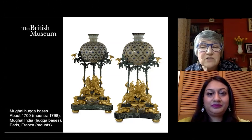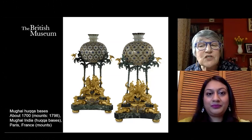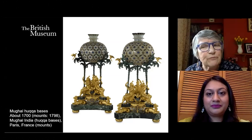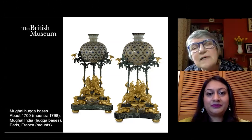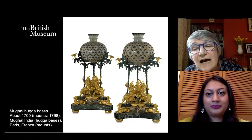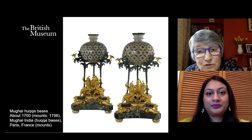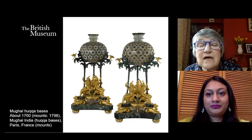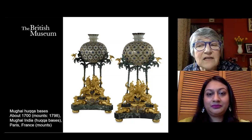The bowl's mounted on a highly decorative stand. This wasn't added until nearly 100 years later, and someone must have decided that it would be an improvement. The mount was made in France in 1798, and it's in complete contrast to the bowl. It's made of green marble and ormolu, which is gilded bronze. The design is three-sided and unrealistic.